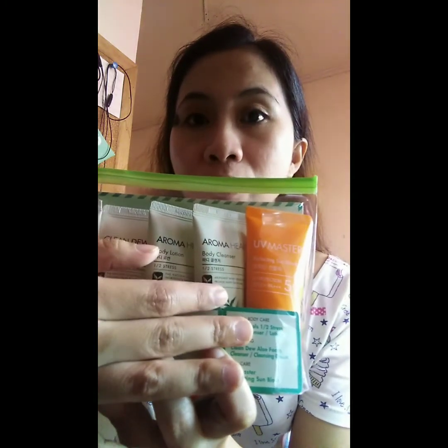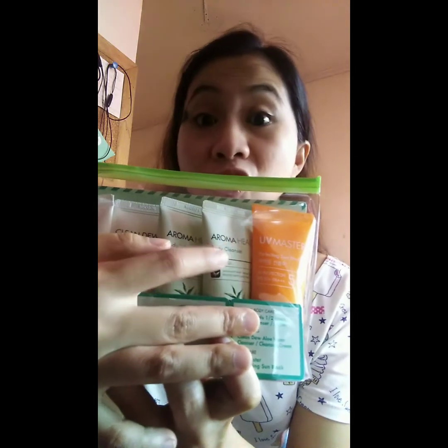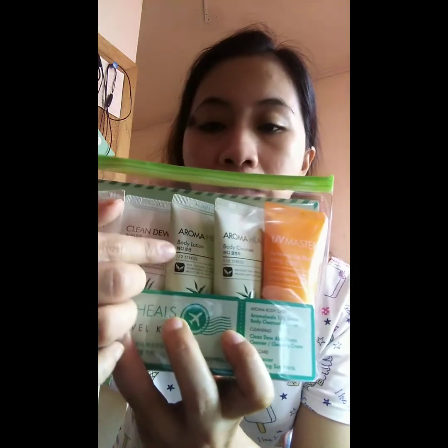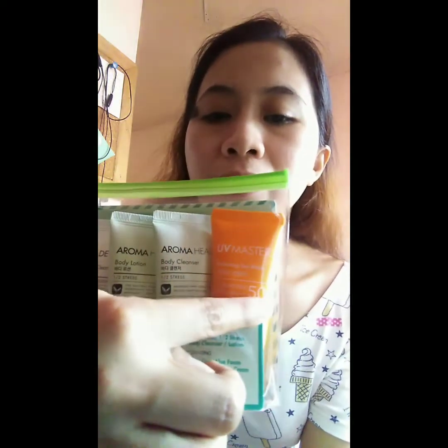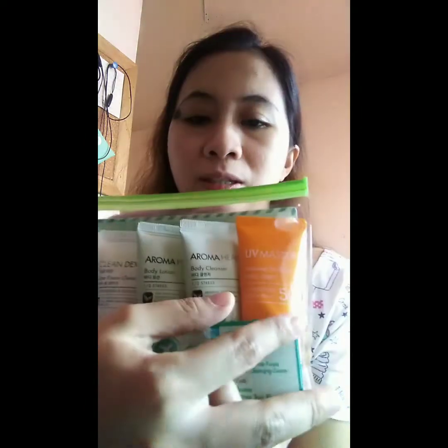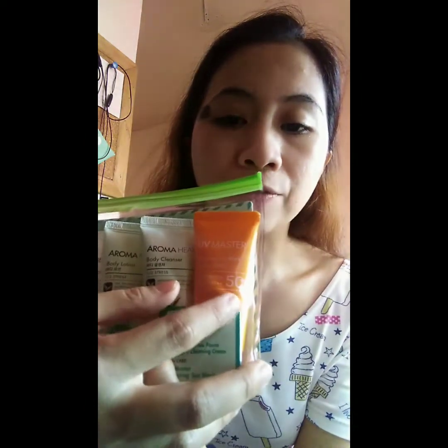Kumbaga parang ito yung shower gel. And then, maglalagay tayo ng body lotion afterwards. And then, we also have sunblock. What's this? UV Master. So, it's a sunblock lotion with SPF 50. So, ito na yung parang complete beauty regimen.